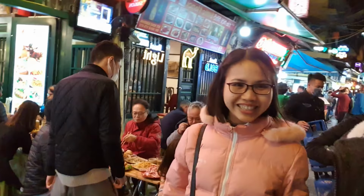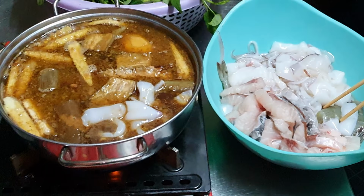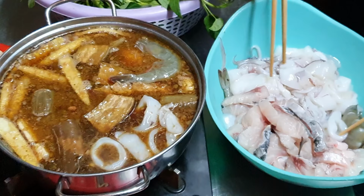Hot pot is Moon's favourite. We've had hot pot back in Australia, but hot pot here in Vietnam would be probably amazing. So hot pot fish. And the broth comes from the vinegar. Yeah. Vinegar, fish sauce, and yeah. That looks amazing. Yeah, banana, shrimp. Wow. Oh, very good shrimp.